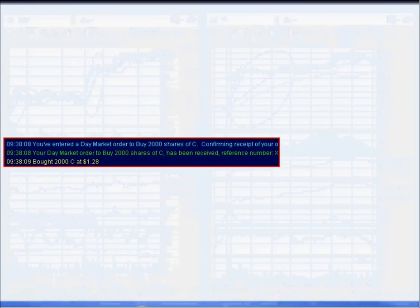First of all, for the last 2 months, Citigroup has been profitable, which is understandable because they're getting money from the federal government at 0% to loan out, so it's not hard to be profitable. But he also said it was their best quarter so far in the last 6 quarters. So 8 minutes after the open, I bought 2,000 shares at $1.28.